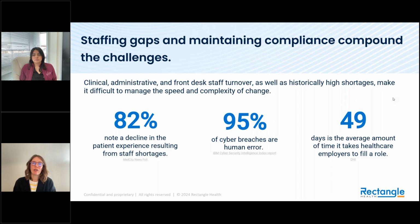But today I'm going to look at managing compliance through the lens of this particular pain point. So we live in a world where 95% of cyber breaches are human error, so you definitely don't have to stretch far to see that correlation between staffing gaps and compliance errors. It's so much to manage. It's so much to think about. There's already so much in flight. So let's hand it over to Val.